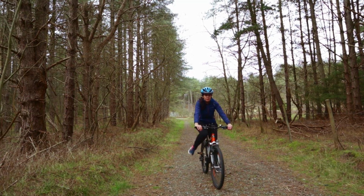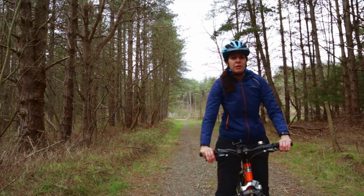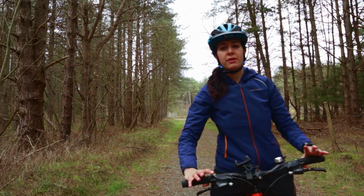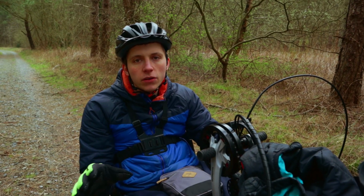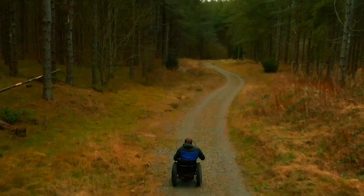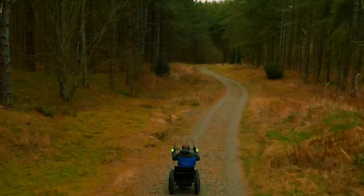So for today's test, we've come down here to this forest where there are loads of bike paths to test out the bike function on the Batec. So far we've been riding on a range of paths, from gravel roads to off-road tracks, and so far the Batec has handled everything really well.